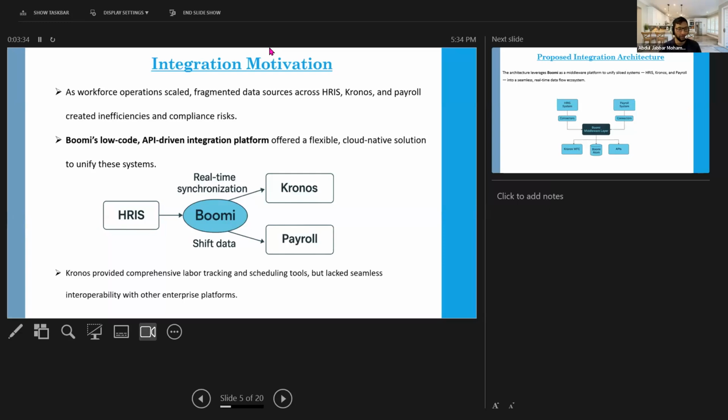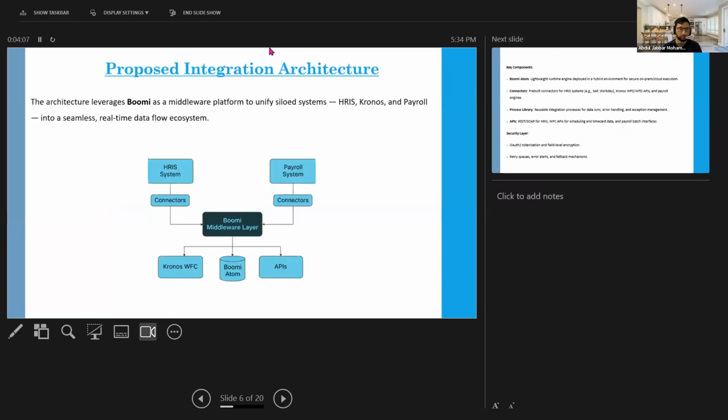And then we have Kronos, which provides comprehensive labor tracking and scheduling tools, but it lacks seamless interoperability with the other systems. Now, I want to pause here and say that I have been working on Kronos technology for the last 17 years. I have seen the various situations and the issues that come out of the system. It's a good system, but since there is no interoperability between the different systems, you see these issues very often.